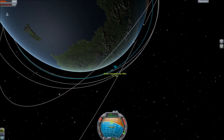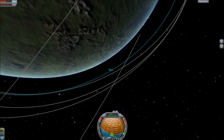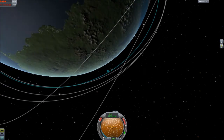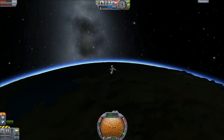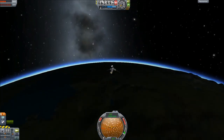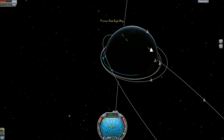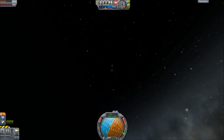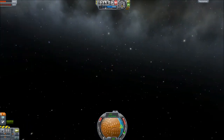Okay. And apoapsis in 3, 2, 1 mark. That's the fast forward time for you. And, okay, it's all downhill from here. Okay, who's up for a thrilling nighttime landing? Because apparently that's what we're going to get.